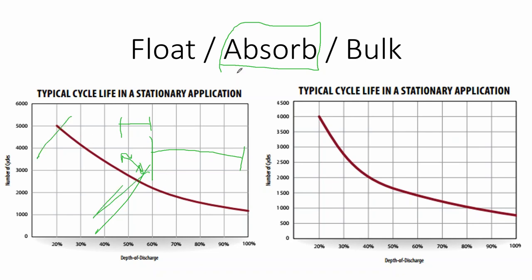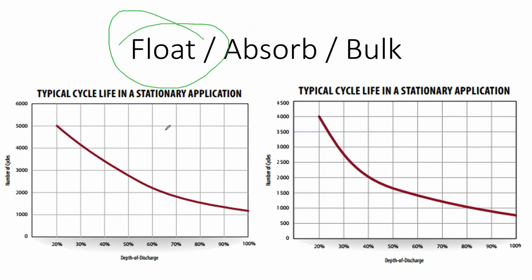Then in the absorb range of the battery, you can just kind of yo-yo your energy levels up and down without worrying about battery damage. And then we get to the top of the battery, or the float of the battery. When the battery is fully charged at the top of the range, similar to the absorb range, you're not getting too much degradation, even though the electricity is flowing through the battery.